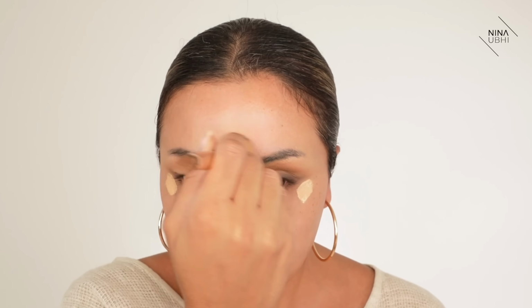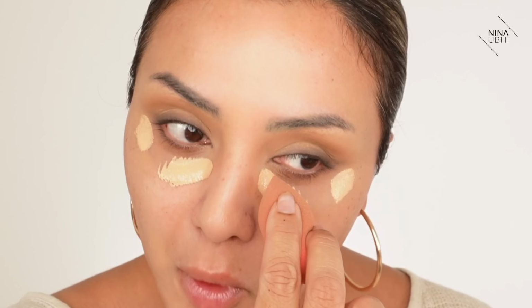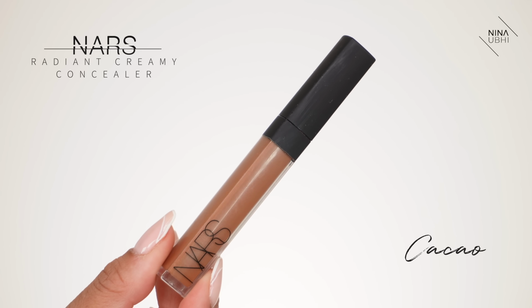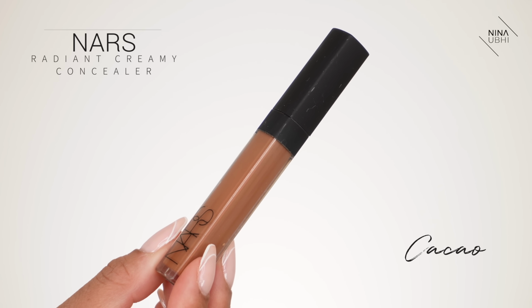I'm using my Charlotte Tilbury Hollywood complexion brush. And then for my under eyes, I'm going to use my sponge. Now it is up to you if you want to contour, so like cream contour. I'm going to do some, and I'm using my concealer, which is my NARS Radiant Creamy Concealer. And again, it's your choice. You don't have to contour if you don't want to.